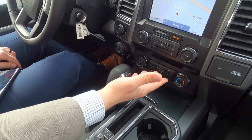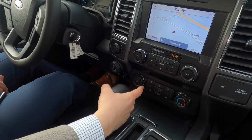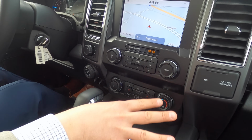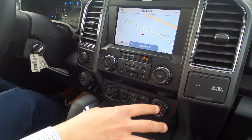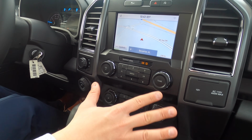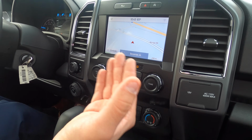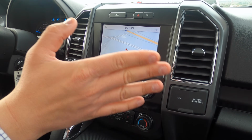But next up, let's talk about some of the factory things that you get in the truck. You got the heated seats, no cooled seats, because once again, this is the 302A equipment group on an XLT. You have to step up to the Lariat to get that. And by my calculation, it's roughly $7,000 to $10,000 swing if you want to step up to the Lariat, all things else being equal.